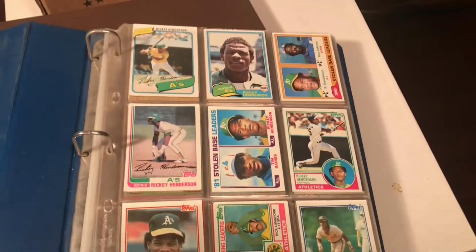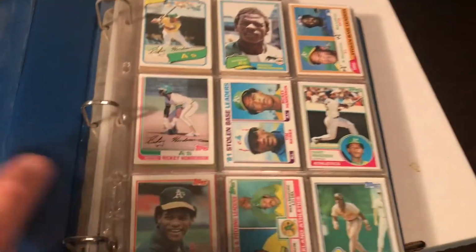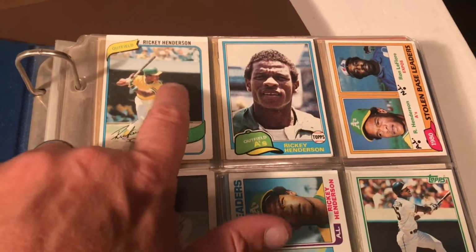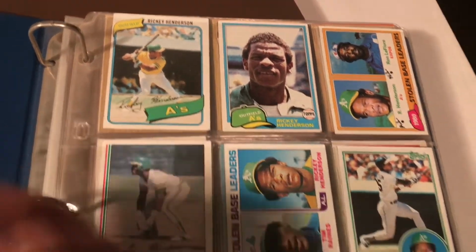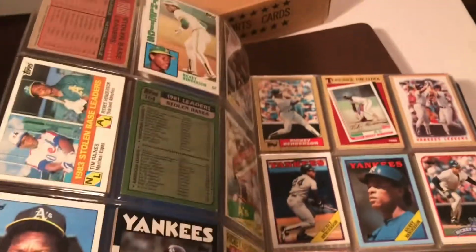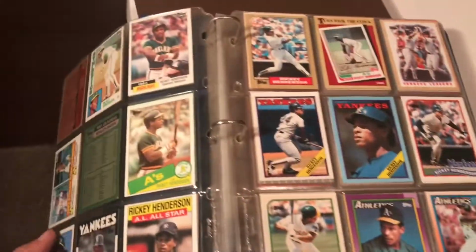I will start with the binder since it's on top. And here we go. So this binder, I opened this up, was like, bam, I'm all over this if he wants 50 for this. I did take a closer look at this card, and this does have some markings, like some scratches in here. But it's like a Rickey Henderson collection. So some of the cards have been pulled, obviously.